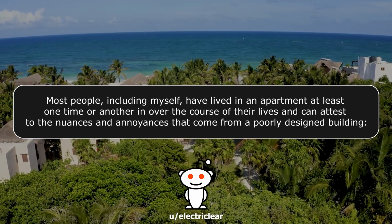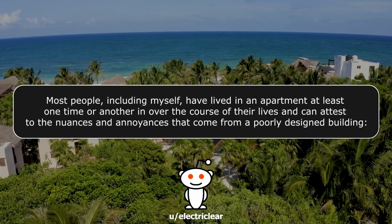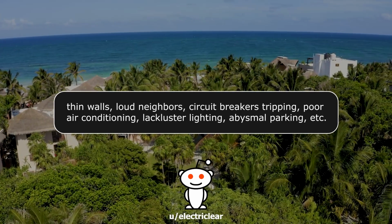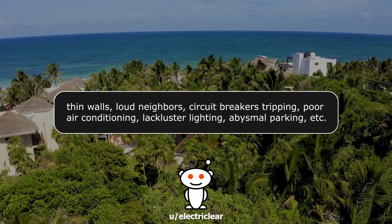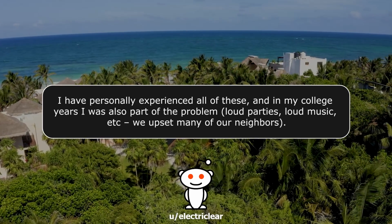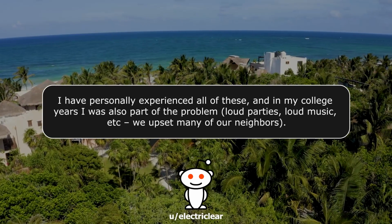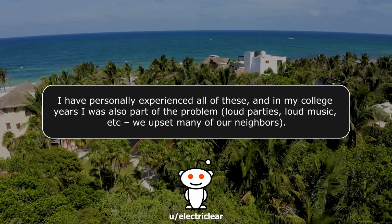the course of their lives, and can attest to the nuances and annoyances that come from a poorly designed building. Thin walls, loud neighbors, circuit breakers tripping, poor air conditioning, lackluster lighting, abysmal parking, etc. I have personally experienced all of these, and in my college years, I was also part of the problem. Loud parties, loud music, etc. We upset many of our neighbors.